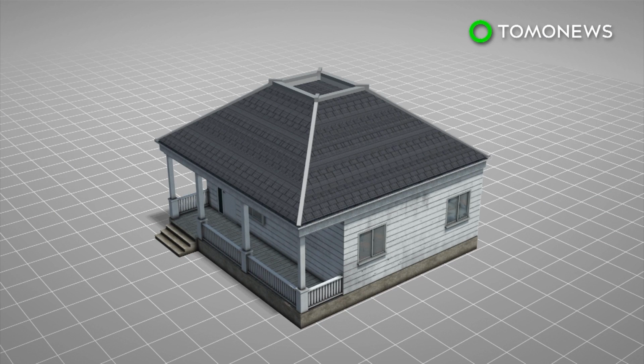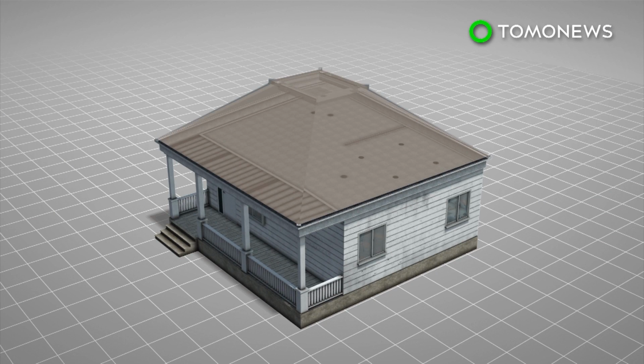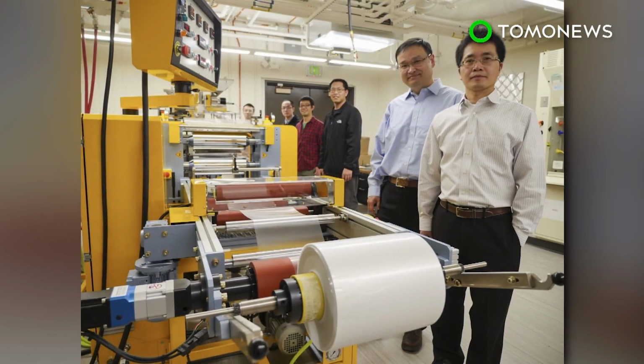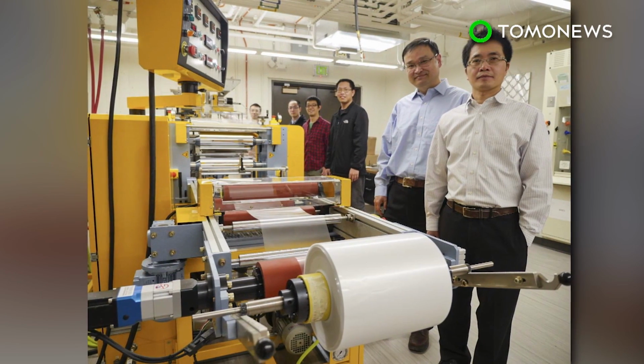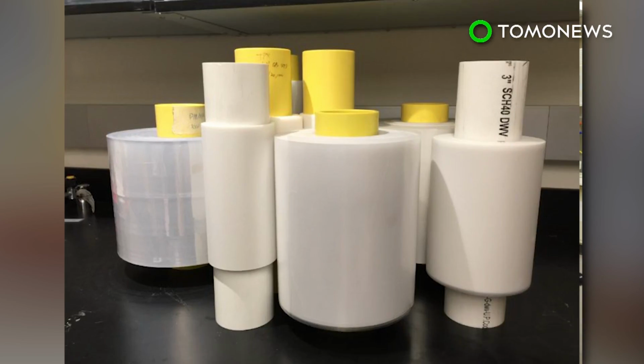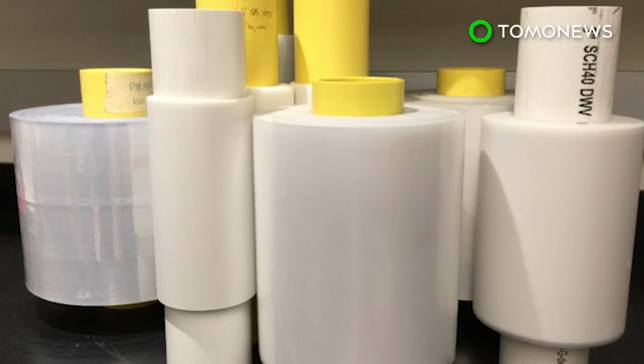The cooling effect is said to be able to keep the internal temperature of a home at 20 degrees Celsius, even when it's 37 degrees Celsius outside. Researchers at Stanford University demonstrated a similar device in 2014. However, their technique would reportedly be expensive to manufacture in bulk, whereas the film developed by the University of Colorado team can be produced for around 50 cents per square meter.